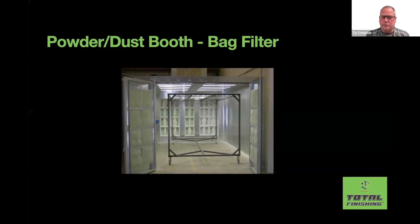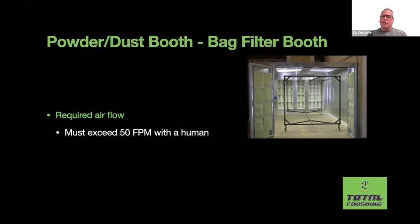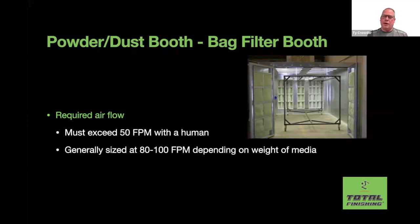They're fairly expensive. But this is the least expensive type of dust collection booth, and what you have to educate your customers on, because people click online, they see a powder booth, and this is what they buy all the time. Those filter bags are like $40 a piece, and you can see how many there are. There's 20 filter bags in that booth right there, which is just a typical little 10 by 10 booth. So you're going to change those out probably weekly. 20 times 40, that's $600 a week in filters.